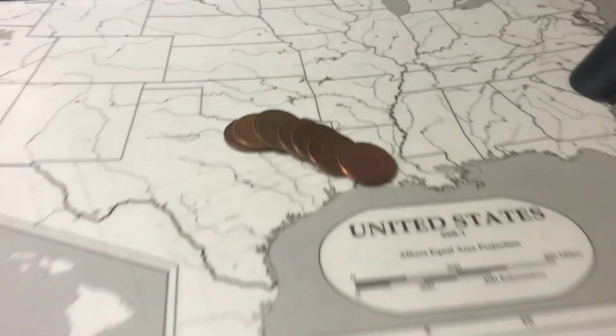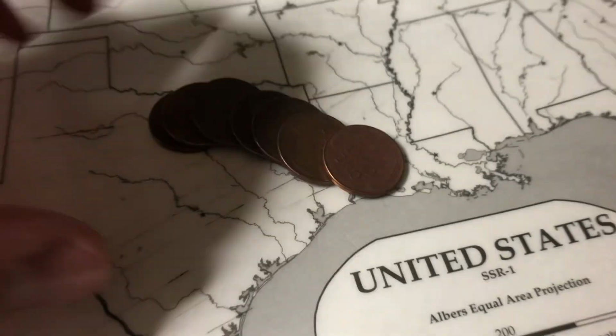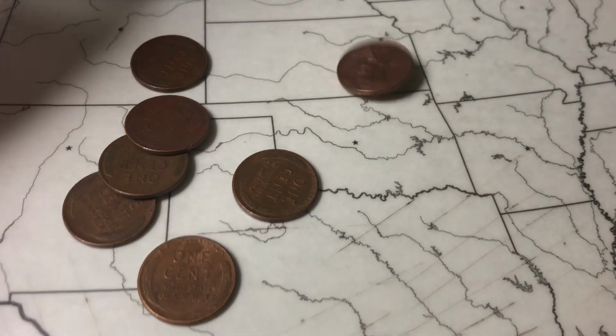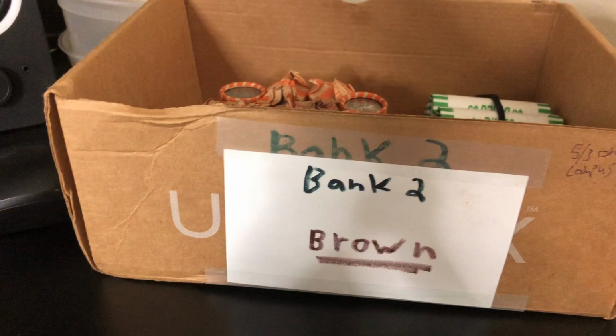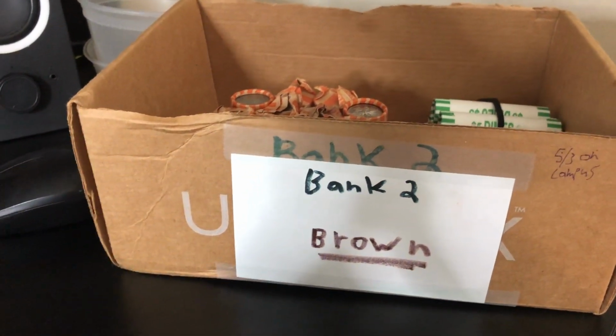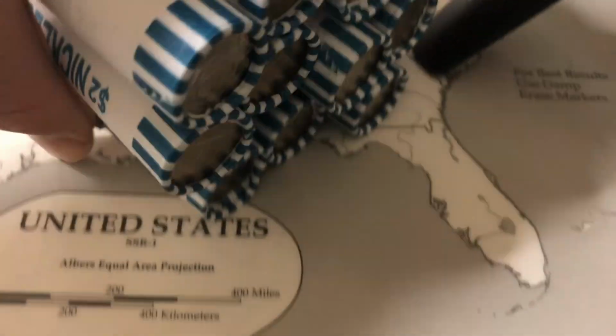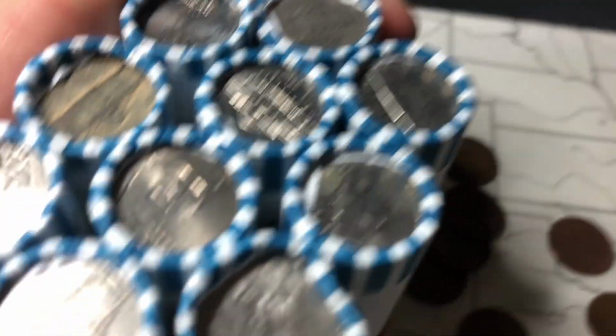Alright, well, I would say that is a very good bunch of pennies right there. The penny rolls did very good. We got 7, so that's already 7 points for bank number 2. And bank number 1 had 2.5 in the entire box. So now, hopefully these nickel rolls, if I can take them out of here. Yep, they're trying to fall out, but hopefully these nickel rolls are just as good.